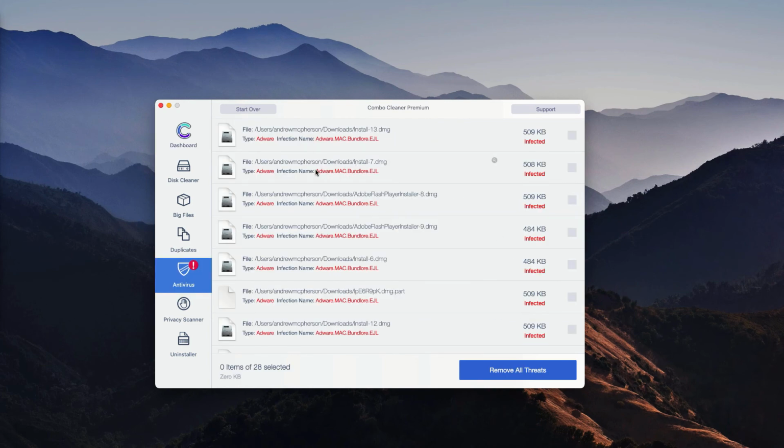So, as you can clearly see, the program not only gives you the names of threats, but also their exact location on your Mac computer. So you have an option to remove each threat manually, one threat at a time, and this will be free removal, or you may consider upgrading to the premium version of the program to get rid of all such threats altogether and automatically.